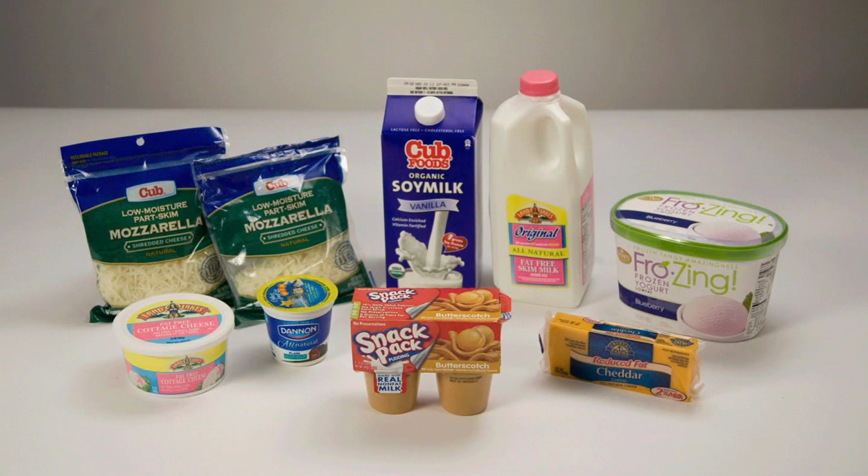Let's move on to another favorite group, dairy. Foods in the dairy group include fluid milk, cheese, cottage cheese, yogurt, frozen yogurt, and fortified soy milk. Make smart, nutrient-rich milk choices by serving fat-free or 1% milk, low-fat yogurt, and cheese made from part-skim milk. We need 3 servings a day of dairy products.